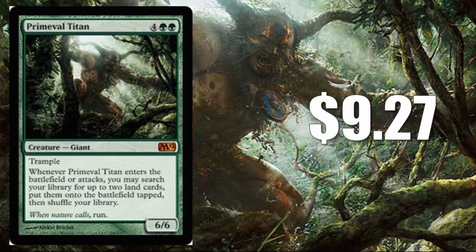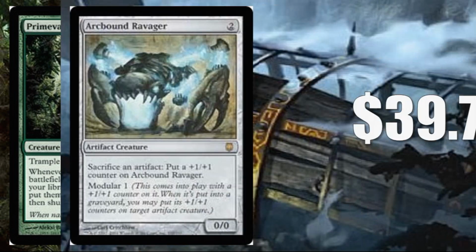Next we have Primeval Titan. This is the Magic 2012 version at $9.27. This is a card that's been key in a couple different decks, things like Titan Shift, Amulet Titan. Fantastic card for those decks, and still under $10, at least for this particular version.